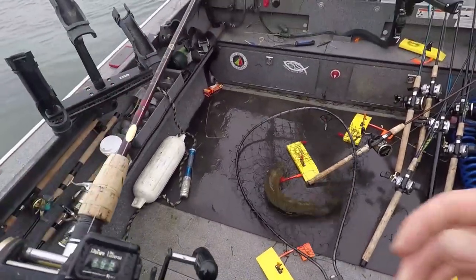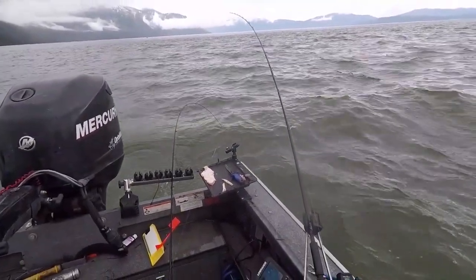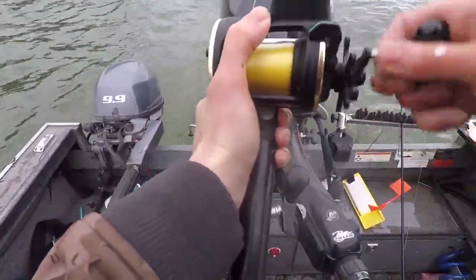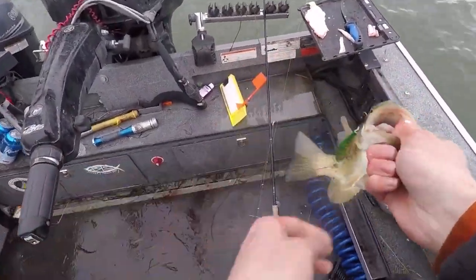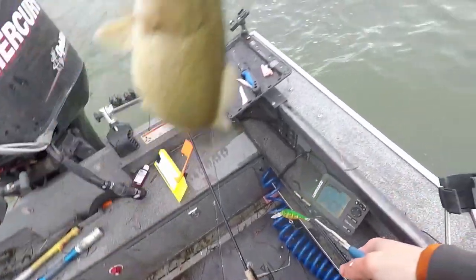Nice brown trout. Very nice brown trout. There's a fish. This plug is on fire.